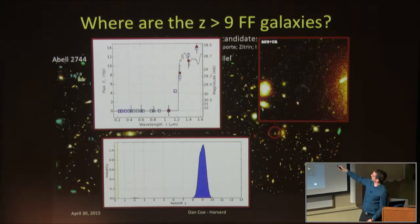Here's a close-up on that galaxy, this little red smudge. Here's the spectral energy distribution fit that I made to this galaxy and its redshift likelihood. Okay, so one galaxy at redshift greater than 9. Remember, I expect optimistically 6 per field, in the clusters and in the blank field.